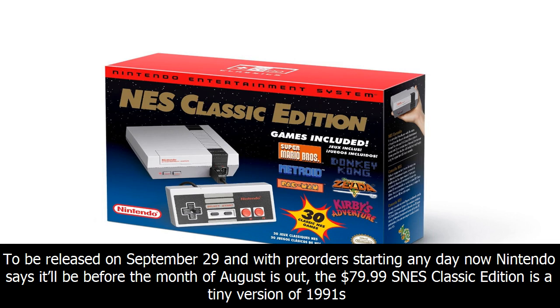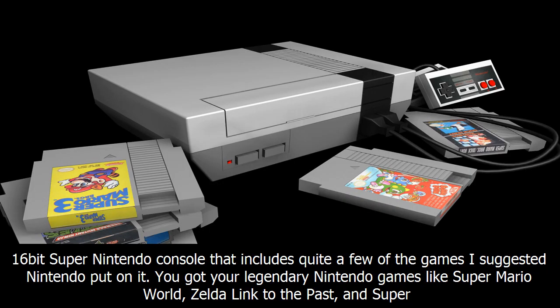Nintendo says it'll be before the month of August is out. The $79.99 SNES Classic Edition is a tiny version of 1991's 16-bit Super Nintendo console that includes quite a few of the games I suggested Nintendo put on it.